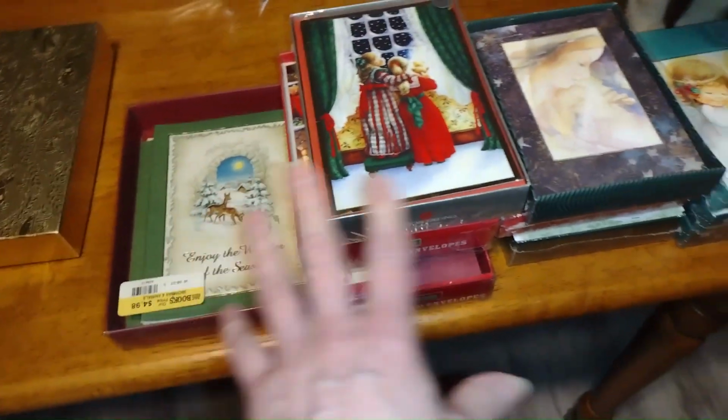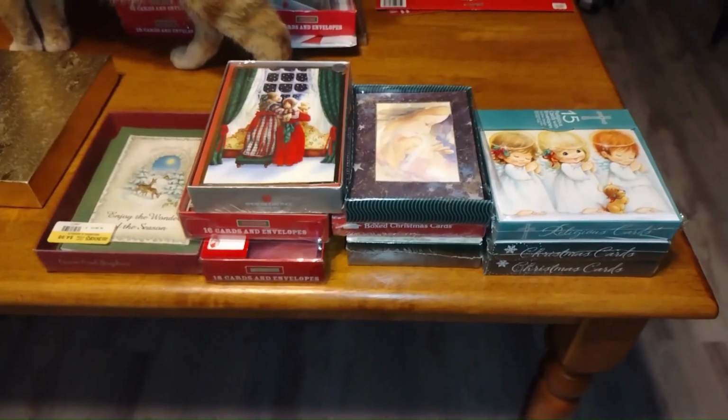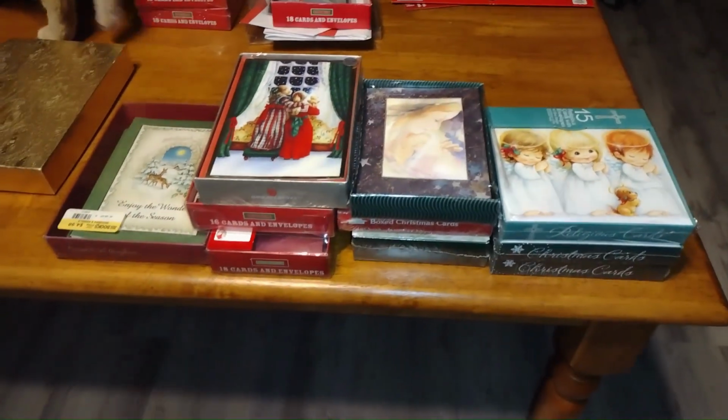And then the rest of these, I'm going to put them in a bin downstairs in the basement. So I'm not storing them in my coat closet. I will store them with my Christmas stuff.